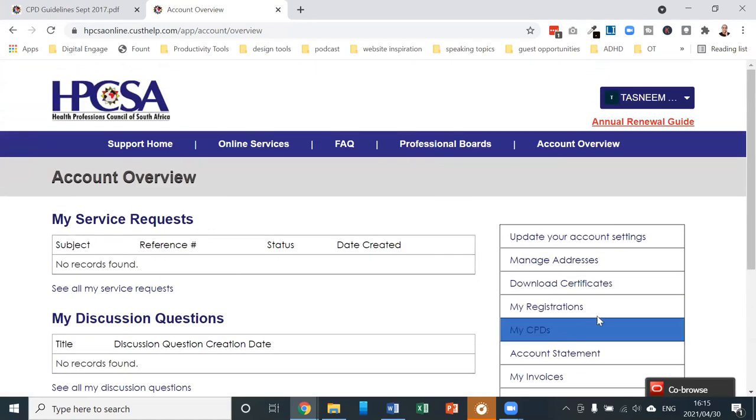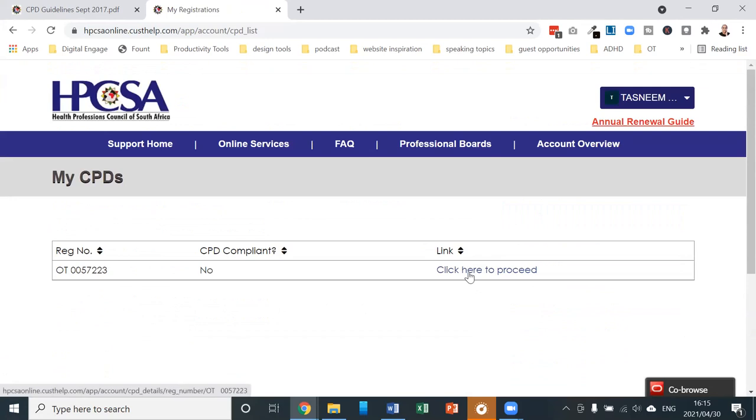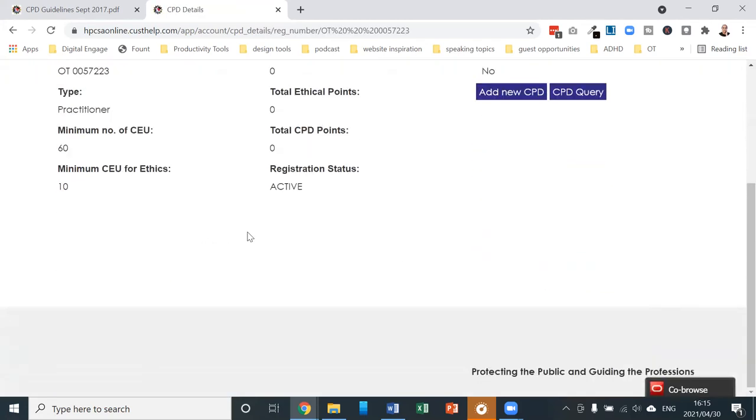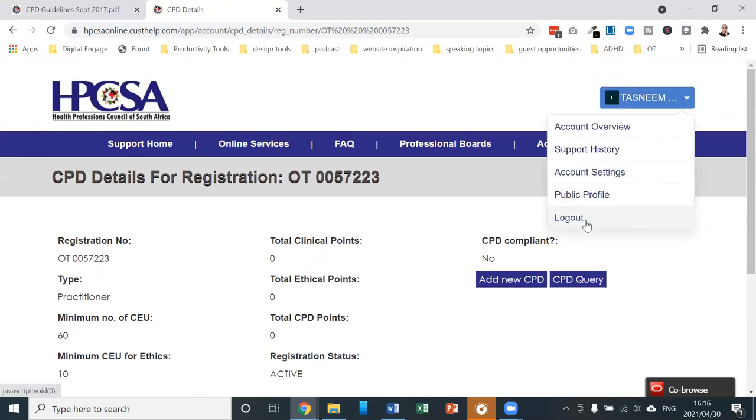So my suggestion to them, if any of them are listening, is to have the list of your CPD uploads that are pending listed here, or at least under the My CPDs, listed on this page if you click to proceed, have your CPD queries listed here. If you click on CPD query, that just takes you to a contact page. So that's basically how you are going to upload your information. And once you are done, you can just log out.